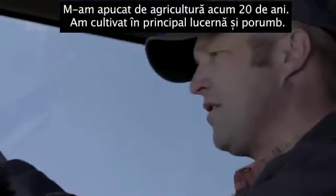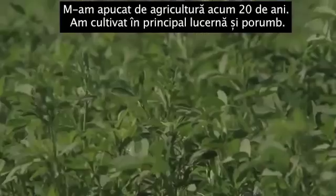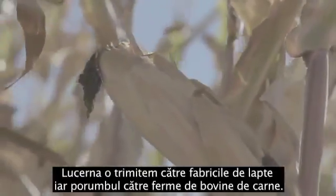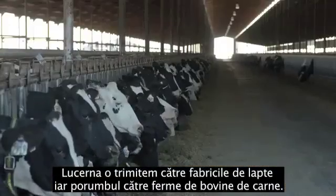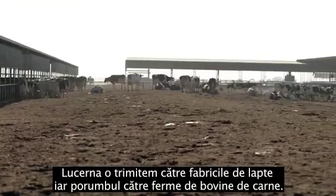I started farming probably 20 years ago is when I got going in it. My main crops are alfalfa and corn that we raise here. Our alfalfa is baled up and sent to the dairies, and then the corn is raised for feed corn and goes generally to the feedlot.